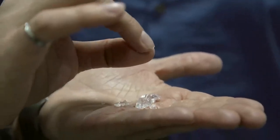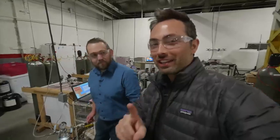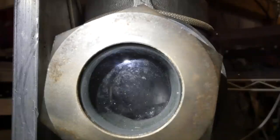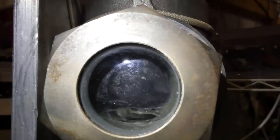The next step is to replace the alcohol in the gel with liquid carbon dioxide. We're about to see liquid CO2. Liquid CO2 has the advantage of being non-flammable, plus it's got a low critical temperature. Open up and I see it flooding in there. Yeah, it's flooding in. There it goes.